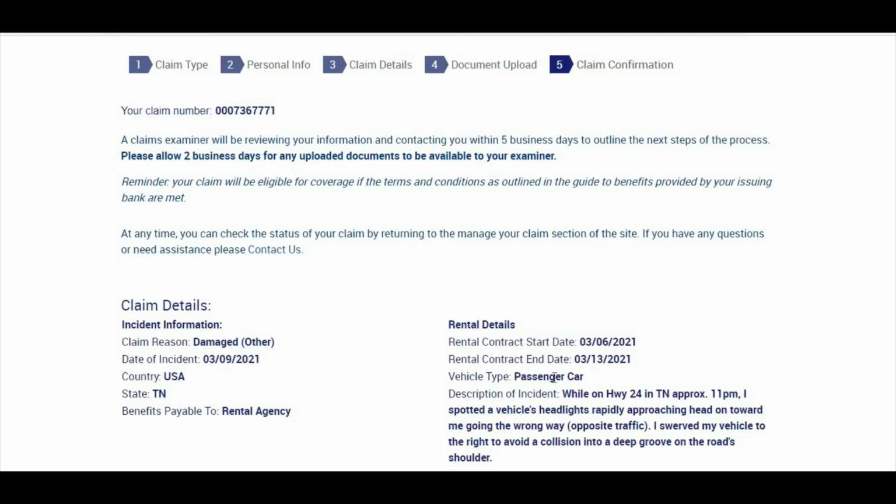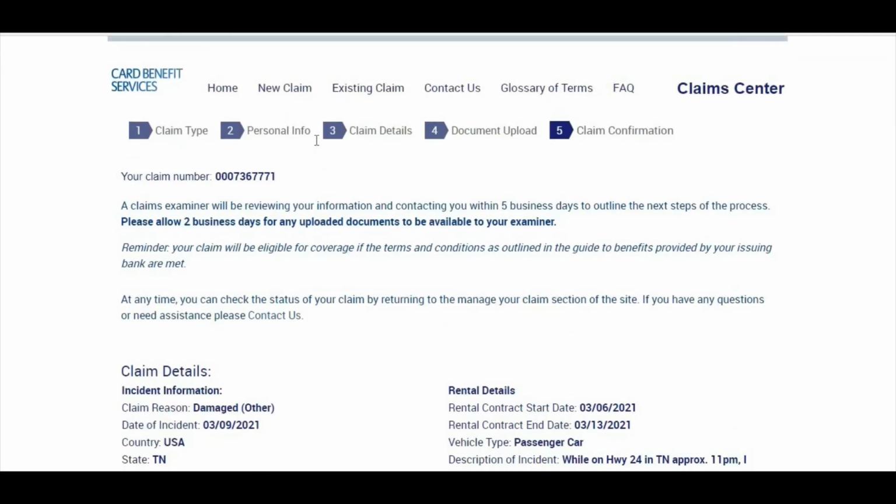Here's the contract dates, type of vehicle, and here's the statement. So, again, it's pretty much all it is. It is the EClaims, what it says here. It says the EClaimsLine.com, and that's for the card benefits if you have this on your credit card. So this is pretty much how you do the credit card rental waiver, well, rental damage waiver, or rental auto insurance, however you say it.